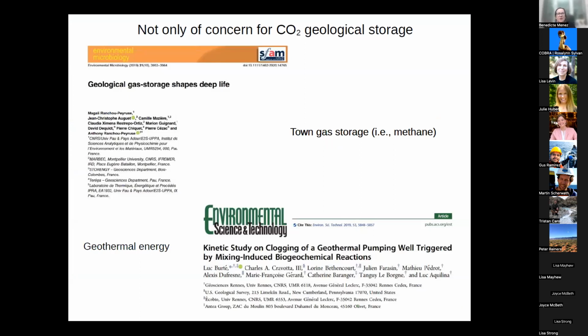we have examples in the literature that deep microbial reactivity is not only of concern for CO2 geological storage. I have found some publications, for example, around gas storage, I mean methane, that was stored in the first paper I showed you, in the southern part of France. In this paper, they show that after frequent gas storage over long durations, you can have an impact on the overall microbial population in the subsurface. And there is no comeback to the initial state if the gas storage is performed at high frequency with high volumes of gas. So really we can impact the ecology of the subsurface based on this kind of operation.